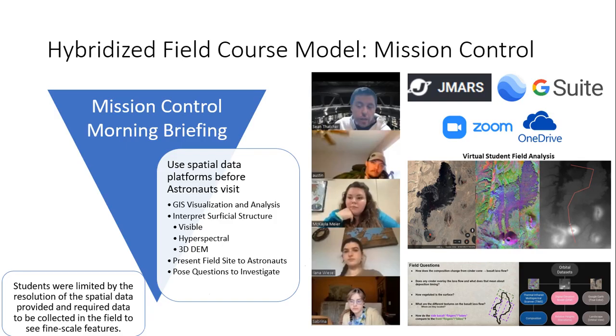So our hybridized field course model has our mission control students, our virtual participants, using a bunch of different technologies to interact and engage with our field sites. Everything from JMARS and Google Earth, along with a suite of different platforms for communication, from Zoom and Google Suite, and even OneDrive to share large data files.